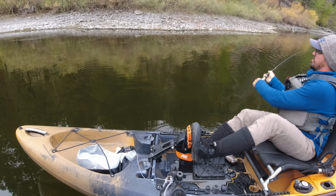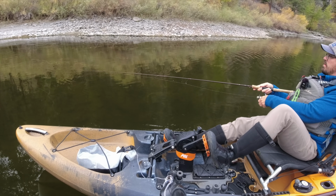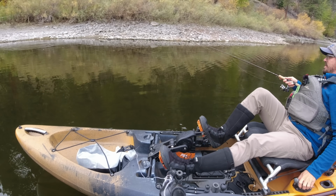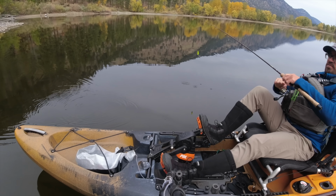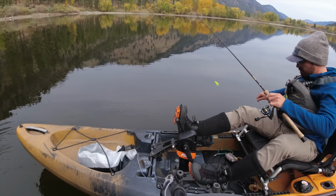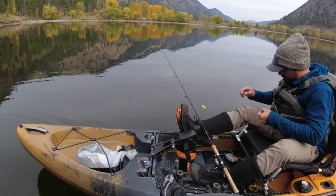Alright, let's see if we can get one of these fish to hit. There we go. Oh, I lost him. That sucks. Just didn't get a good hook set. Alright, time for a new fly. Probably gonna stick with the roe pattern, but maybe go to chartreuse. Just see what happens with that.